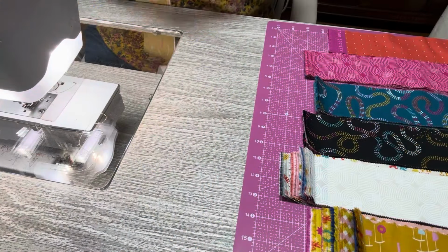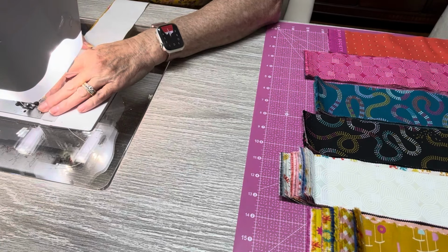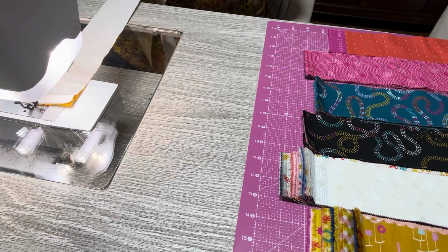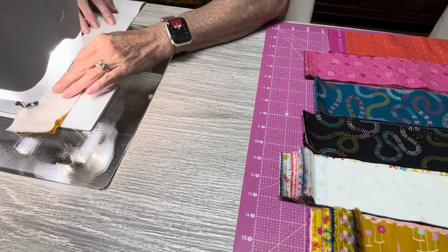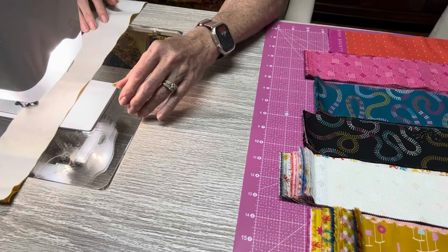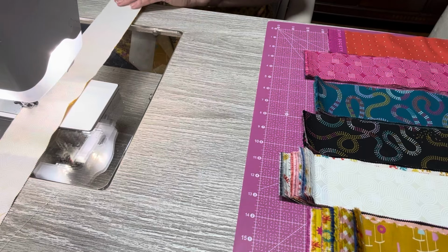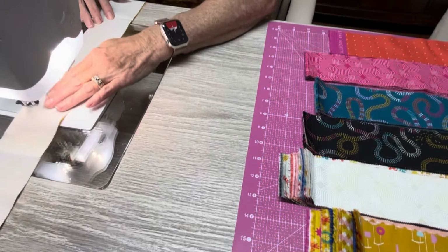Okay, here we are, back again. Now that I've got my needle threaded, and I actually didn't even have a bobbin in there, so I had to do that, I'm going to sew down this long side with my right sides together. Make sure I keep them lined up, and I'm always sewing this project with a 1/4 inch seam allowance. Keep them lined up. If it's easier for you to pin them, then pin them.